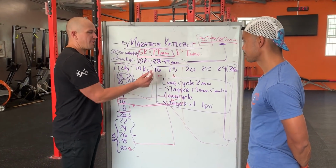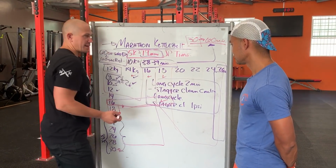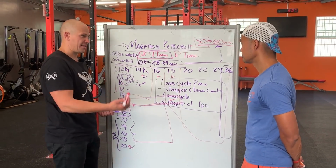And your heart rate will be in the zone. Exactly. Some of them will be heavier, some of them will be lighter. It will automatically cycle itself.